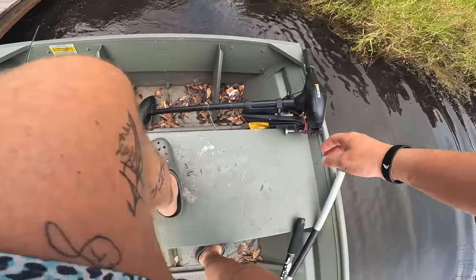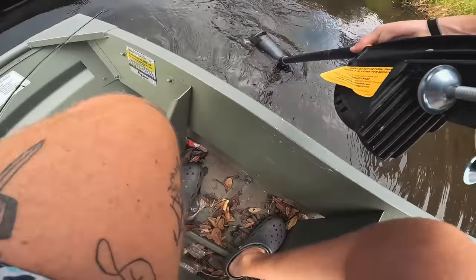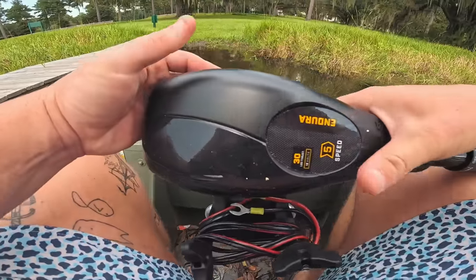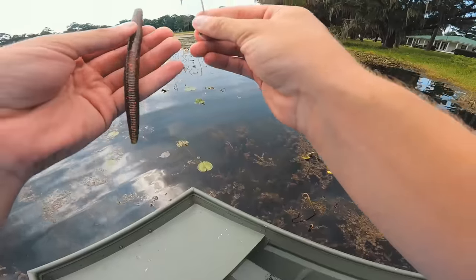All right, let me get everything rigged up back here while these goons begin fishing. We just bought this battery at Walmart. Norm, watch it not work, dude. That'll be tragic. Oh, it's beeping. First cast? How'd it feel?